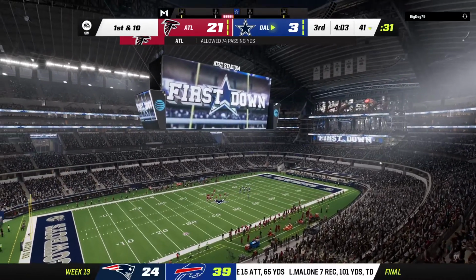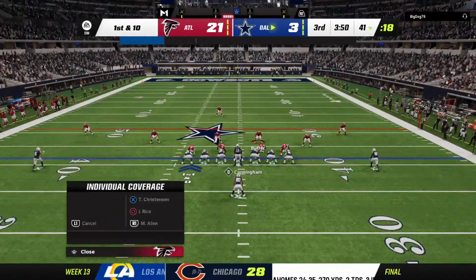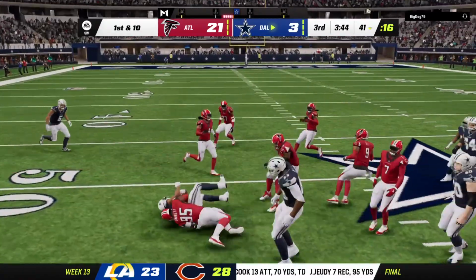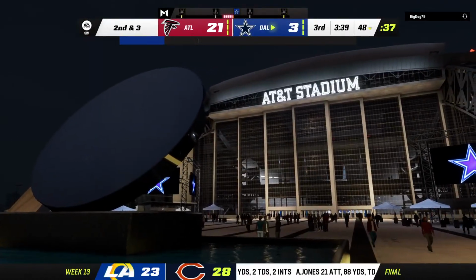But they certainly had success throughout this contest, getting him the ball in the passing game, and there he picks up another 1st down. Whatever they saw going into this one, they've been able to capitalize on it, and no adjustment has been made to take it away. And he's going to bowl his way forward to the 48.